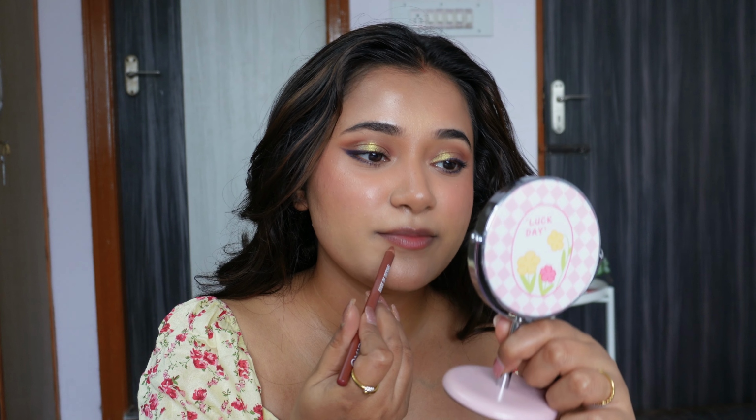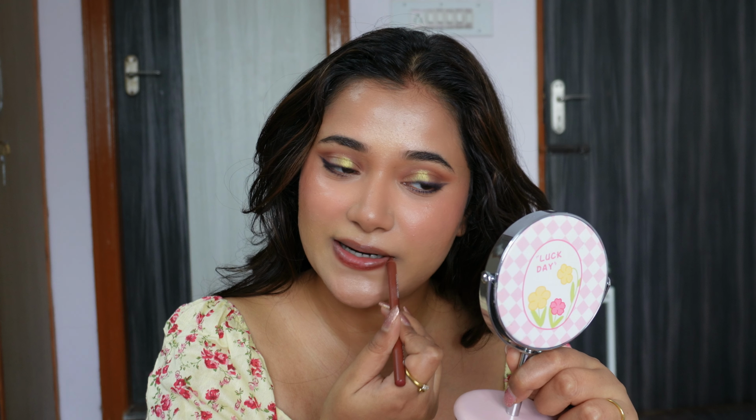Lips, the most confusing part right now for me. I am going to be there for the sundowner time and then also evening time, and I want a lip color that looks nice for both. So first I'm going to line my lips using the Mars Edge of Desire lip liner in the shade Deep Dawn. At this point I've memorized it because that's how much I use it and I talk about it.